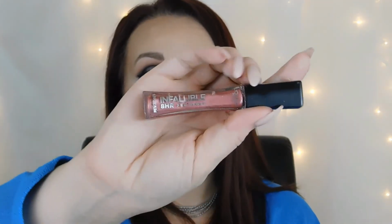Alright, I have 2 lippies that I think are top notch when it comes to drugstore. In fact, this goes back to the NYX setting spray, the Milani Conceal and Perfect, and some of those other products. These 2 lip products can go up against any high-end lip products. They are beautiful. What I have on today is the Infallible 8-Hour Pro Gloss. The formula is so comfortable. I can do my lips. They're not sticky. They don't feel dry. They will last. They don't last as long as a matte, but they will last.